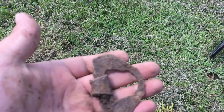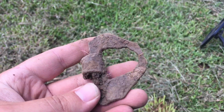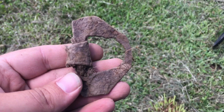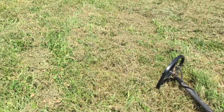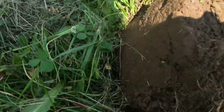Well, I'm not sure what that is. I don't know, a latch off of a trunk or something to a door. Pretty cool though, something off one of them old buildings. Man, I knew I was gonna find something today. Y'all wanna see a beautiful sight? Quite possibly one of the prettiest things I ever find in the hole.